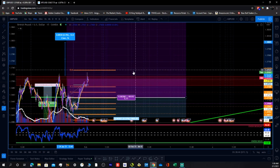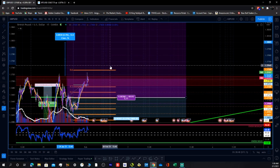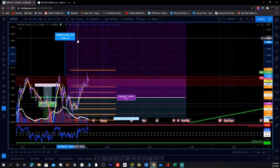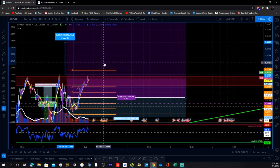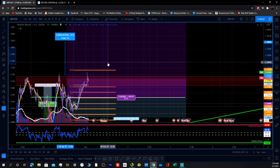I might close that out, and if it starts pulling back, wait for the retest. Like if you want to come back to the R4 or somewhere around here, close that out up here, and leave the small size running. Close this out up here. When it pulls back, hold support again.